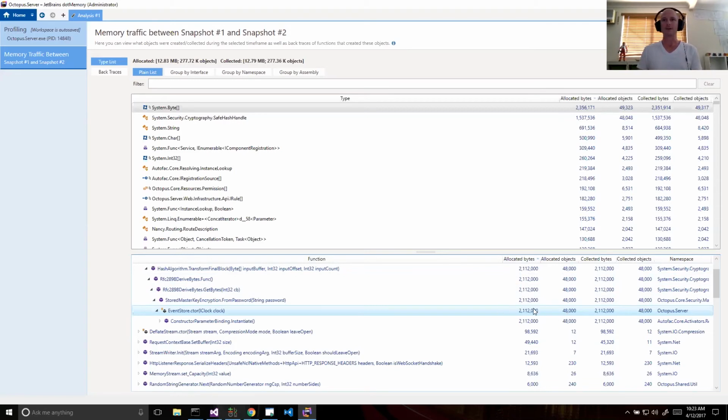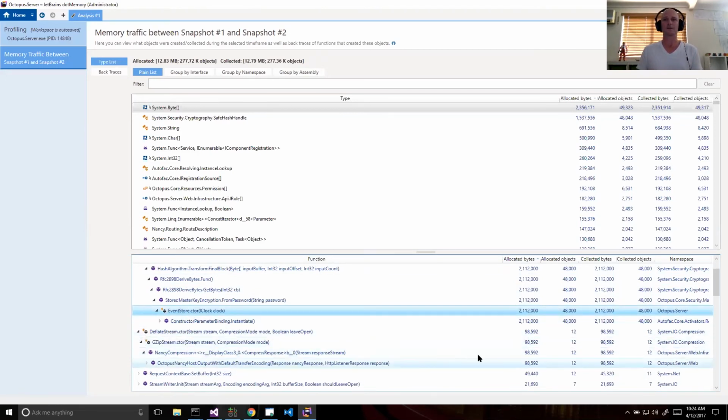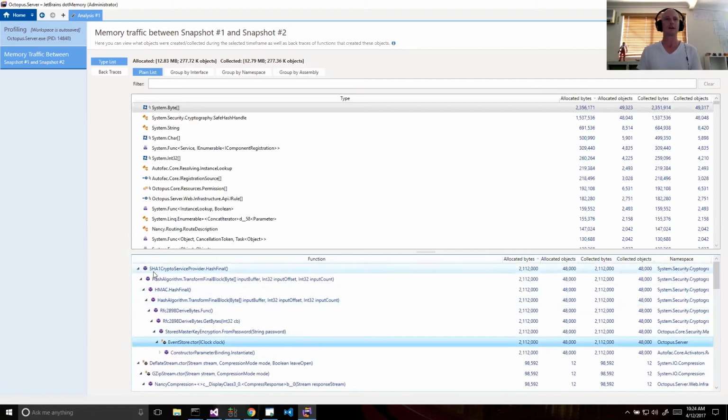So this memory traffic does incur a cost. And there are also other things we're doing around compression, gzip. That kind of work is per request, and there's not much we can do about that, but certainly the event store we could fix. And now that that's done, the next thing will show up if we dig into it.